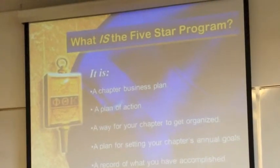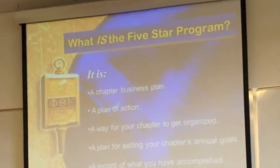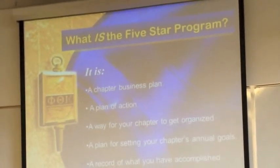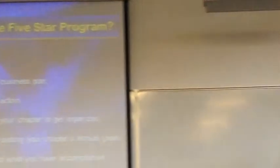So Phi Theta Kappa has put this program together to allow the chapters to have a guideline that they can follow so that they can have that roadmap that will take them step by step to get to that level of 5-star. Okay? And they have 5 steps that your chapter can take in order to make it to that 5-star. Now, I divide the chapters into 2 teams, which is 1, the advisor team, and 2, the officer team. And each team has a specific role that they follow at each level of the chapter development.